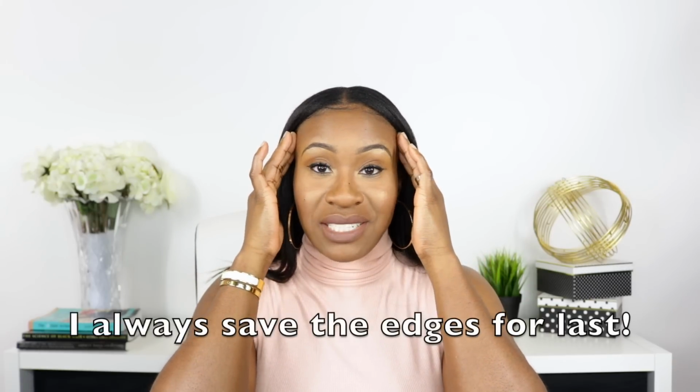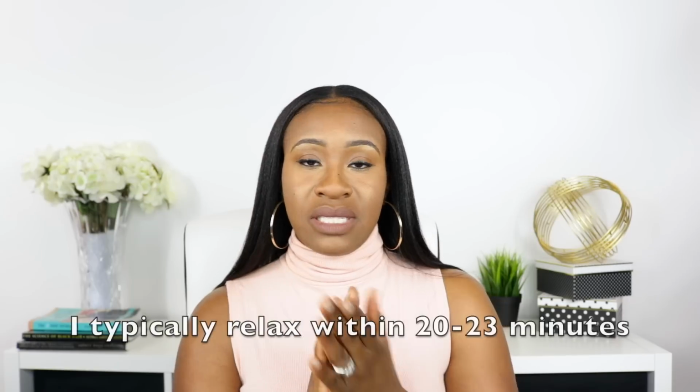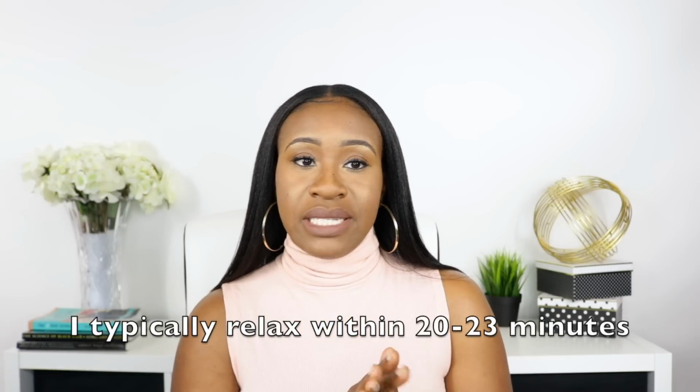So once all the relaxer has been applied to my roots, I don't really smooth it too much. More of the smoothing takes place in the back, but in the front I always do my edges dead last. When I have maybe 5 minutes to spare, I'll slap on the relaxer on my edges, I'll smooth a little bit, and then leave it alone. Once the time reaches 22-23 minutes, I'm out, rinse off the relaxer completely, and then I'll move into my neutralizing step.